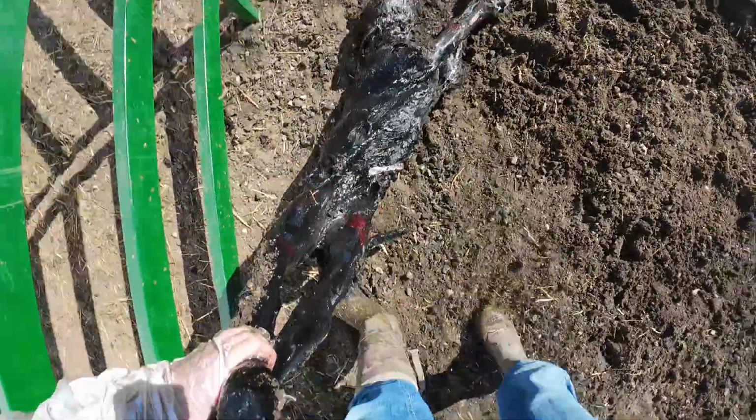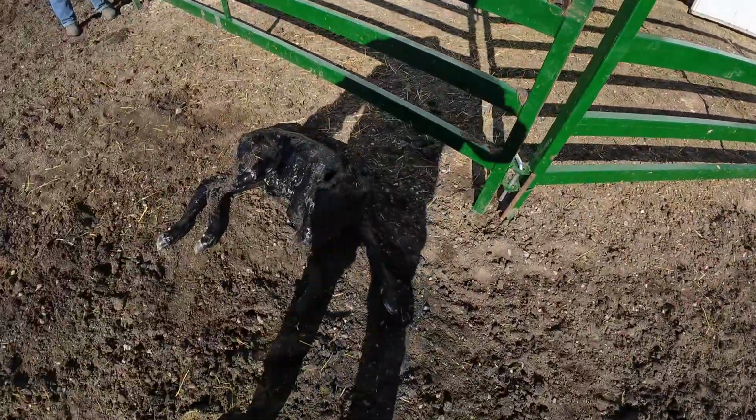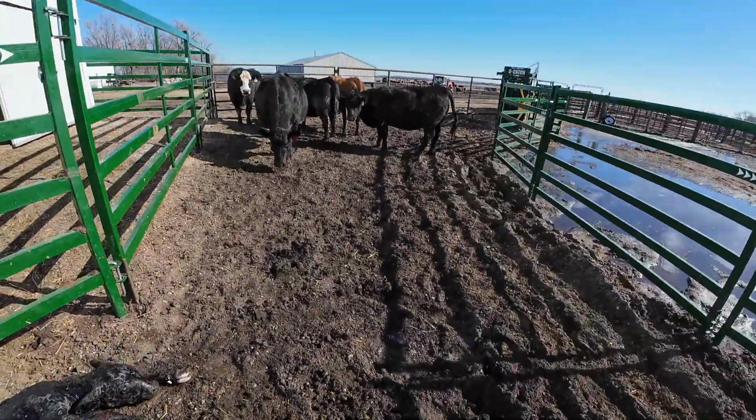Take this calf, drag it up here. I have to get a towel for this one. What do we have here? Heifer calf out of 29. Heifer. First calf heifer. Put her in the barn now. Yeah, I'm gonna grab my coat though before I carry that slime ball.